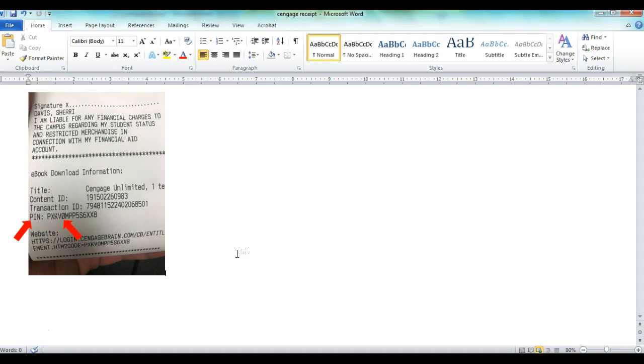So step 1 is go to the bookstore on either campus, tell them that you are getting Cengage Unlimited, make sure you tell them what classes so they can verify that it is covered, and they will issue you a receipt. Do not throw away this receipt. If you throw away your receipt, you just threw away $120 in the trash. So you have to keep your PIN code because you'll need this PIN code to register.